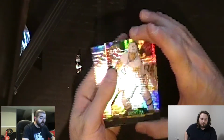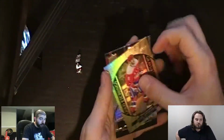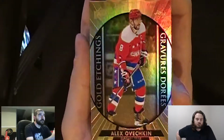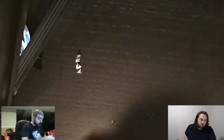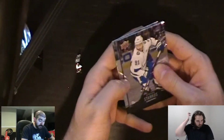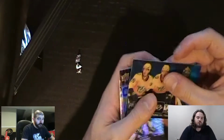Two base cards, you get Jake Gentzel and Ryan Getzlaf. And then a gold etchings, Alex Ovechkin. They are something else. All right, the next pack, we get the two base cards. We get Steven Stamkos and Anze Kopitar. Oh, yeah.